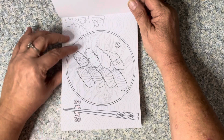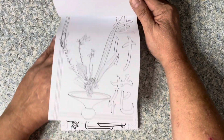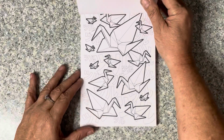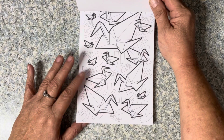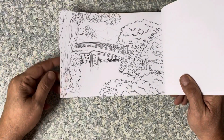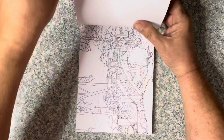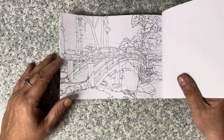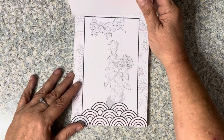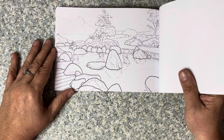Sushi. A dragon. Oops. Ninjas. Oh, origami. The swans. I have not yet done that one. I've tried once and it didn't work, so I will let it go and come back to it again. Good luck, cat. Some of them I know, some of them I don't. But those are pretty bridges in a Japanese garden. Demon. A geisha.